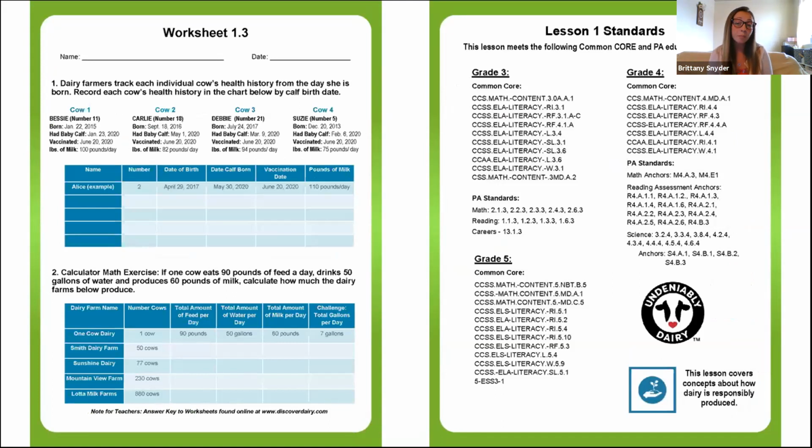You'll also see in the lesson different things like this. We have worksheets completely made up for you. This one happens to have a bit of math in there. So they talk about, first they ask you to put it in order by when the cow was born and put in their health records, just like a farmer would have to do. And in the bottom, you have to calculate how much feed a cow would eat based off of how much milk they produce and how many gallons and pounds. So it's a lot of math and realistic things that farmers actually have to do when farming. So it's a great worksheet to use.